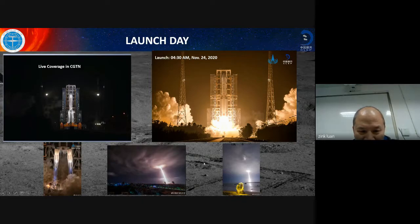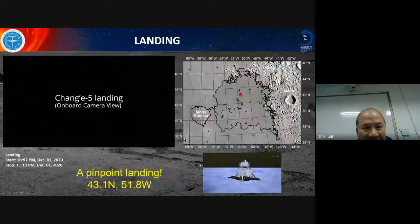Below this panel shows you how it works. You can see in the middle, the night on Hainan Island is very cloudy. I was there, standing on the coast, and you can see once the launch vehicle blasted off, it was very bright on the surface of the sea, and very soon it entered the cloud, and we couldn't see anything. The cloud was very thick. So here you can see it quickly disappeared from the ground into the atmosphere.